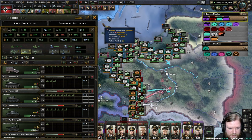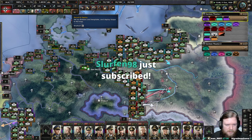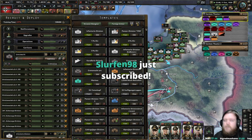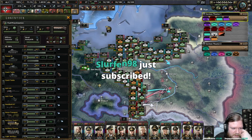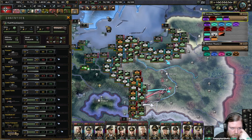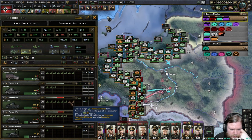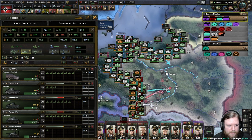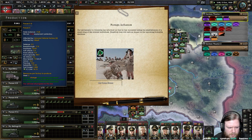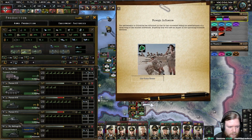Right, so the reason I'm building Panzer 2s is because they're cheap. I can just have a lot of them. Huzzah! And that's also going to mean that I definitely need to start more production of Panzer 4s. So let's reduce the 3x1 and go for 4, because now I'm actually using an equal number of both. Eventually I will want to replace the 2s with 3s. No, the 2s with 4s. I want to replace the 2s with 4s.